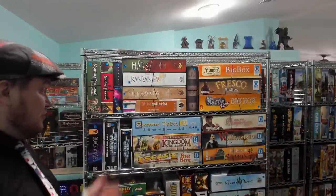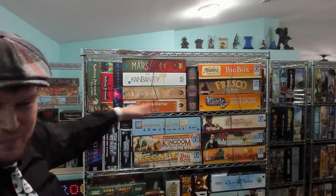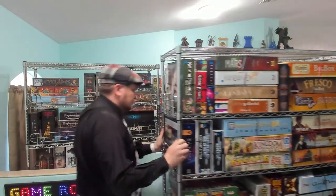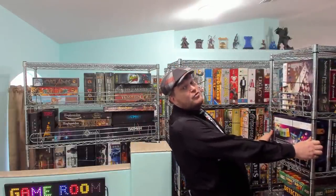What dictates a game being stored horizontally or vertically? Size. These big boxes would be terrible to be put on the other side. All right. Let's put back shelf 7, and let's get to shelf 8. We're done with Ameritrash for a while. Here comes the Euro crowd.